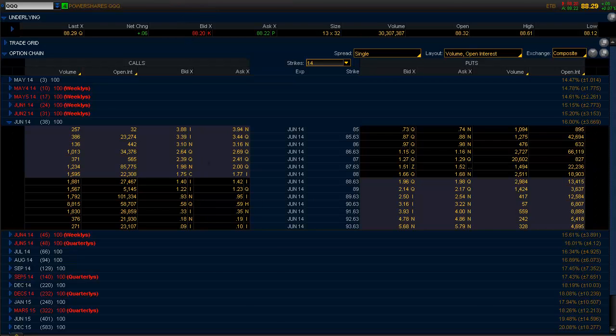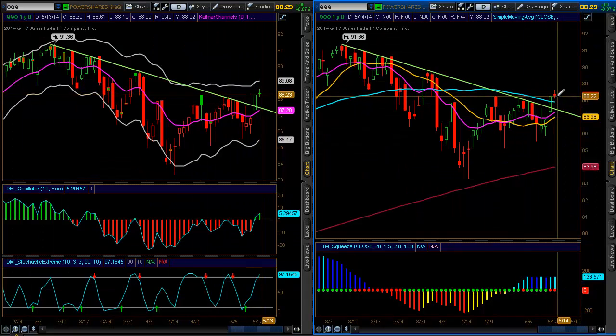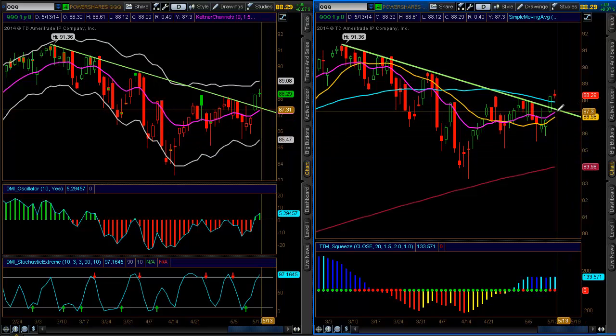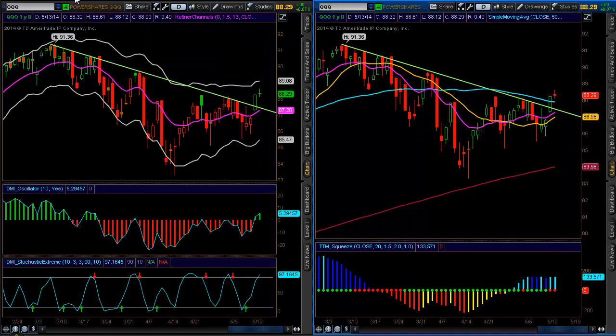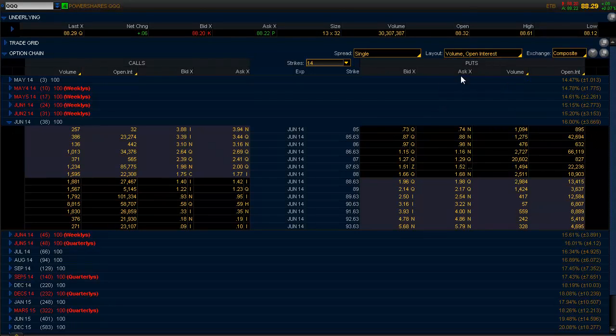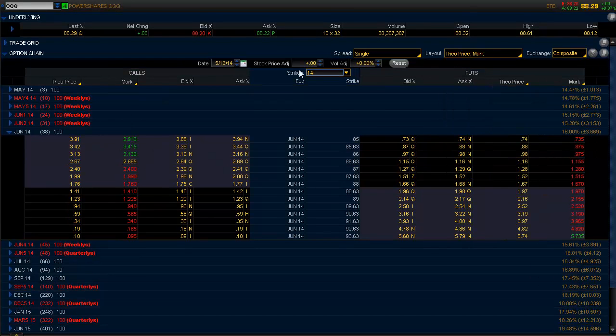Give it a couple of days. Let's say the Nasdaq pulls back from where we're at, 88.29. Let's say it pulls back about $1 to this trend line, about 87.30. If we take a look at the theoretical price, and we say in a couple of days we pull back minus $1, the theoretical price of these options would be about 60 cents. You might be able to get in these for 60, 75 cents. This is just a theoretical price.